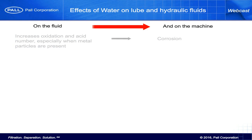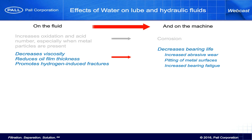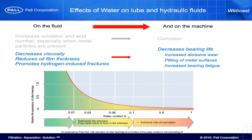Second thing, and I mentioned that earlier, the presence of water in an oil has a tendency to decrease its viscosity, and it's not very difficult to understand intuitively. You mix a low viscosity fluid with a high viscosity fluid, overall you tend to degrade the lubricating capability of the oil. Therefore, by extension, you degrade the ability of the oil to maintain this oil thickness, separating metal surfaces in a pump or in a valve, or more importantly for us, in a bearing.